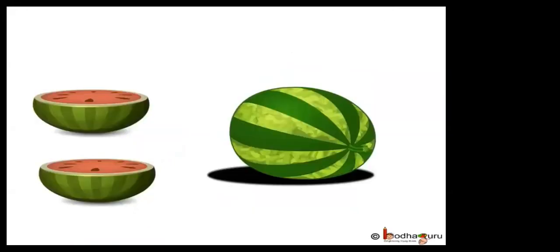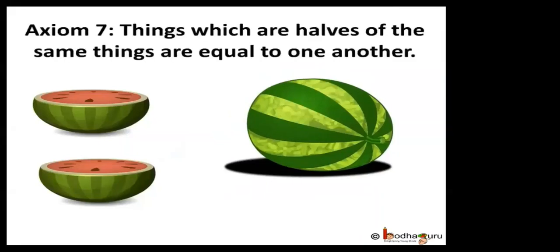Let's cut a watermelon into two halves. What can you say? Well, the two halves are equal to one another. And this is Euclid's another axiom which says things which are halves of the same things are equal to one another.